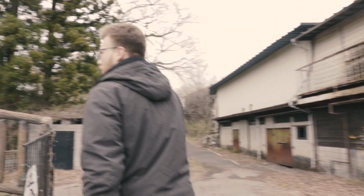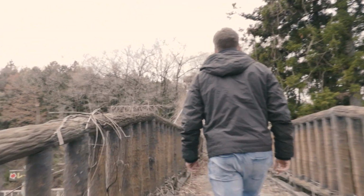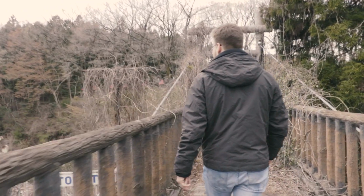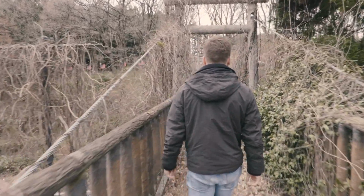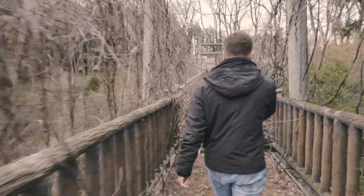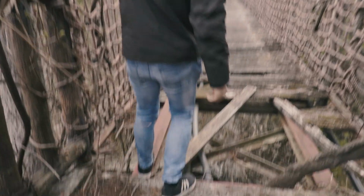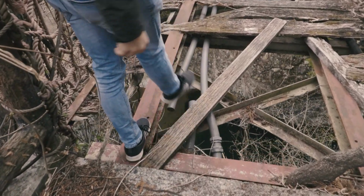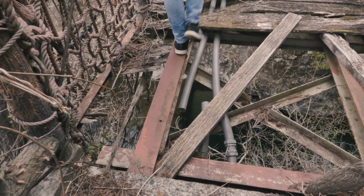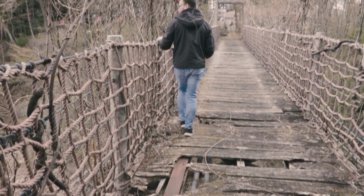First thing we're gonna do is go over this hanging bridge over here. It looks kind of scary to get over. It goes over a river, so we have to watch out a little bit. But I see there are two steel beams that you can walk on. They look quite safe. When I say quite, I'm not exaggerating. So let's go over here.